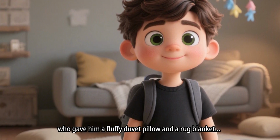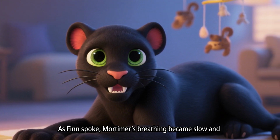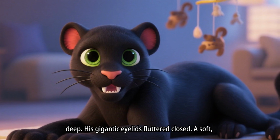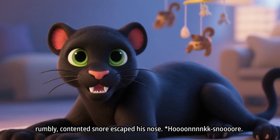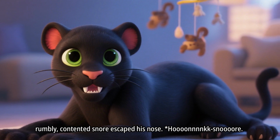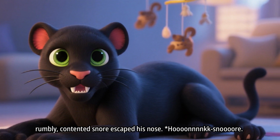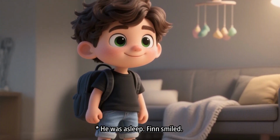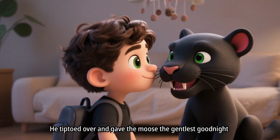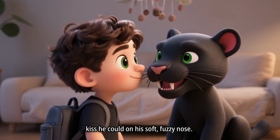As Finn spoke, Mortimer's breathing became slow and deep. His gigantic eyelids fluttered closed. A soft, rumbly, contented snore escaped his nose. Hoo! He was asleep. Finn smiled. He tiptoed over and gave the moose the gentlest goodnight kiss he could on his soft, fuzzy nose.